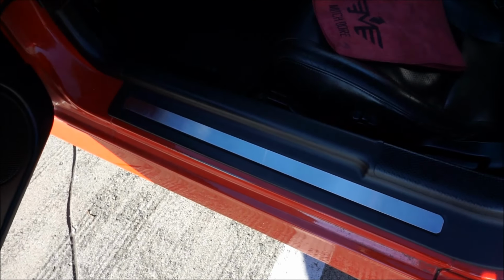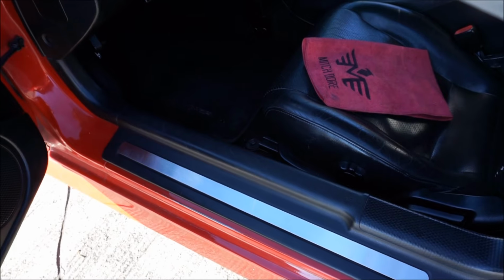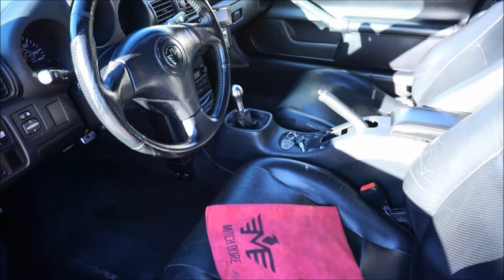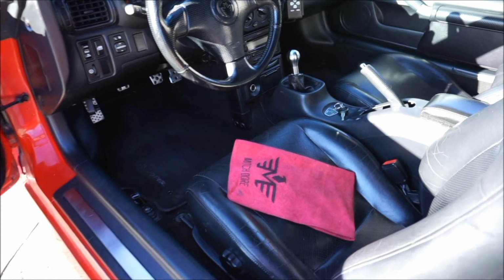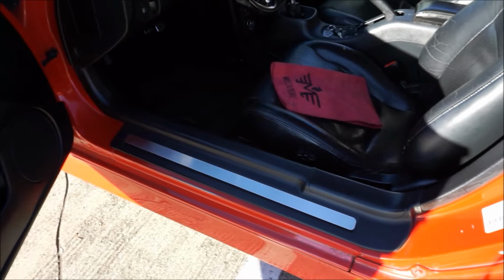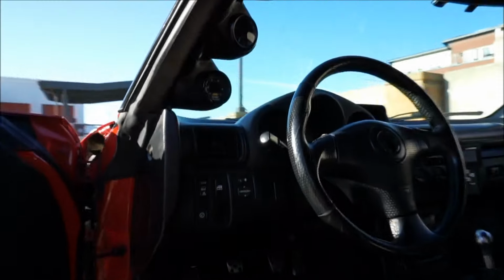You can get the ones that say MR-S from Toyota. I think they're really expensive. They're not $75 like these ones. But it kind of goes good with the shift knob currently and the other silver accents in the car. Maybe if I painted them black, it might look better. But those are $75.